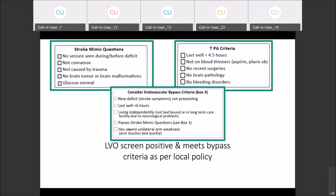Okay. And we have another question. We are currently using MEND. Would you recommend that we switch over to VAN given increased sensitivity? We have one comprehensive and one primary stroke center in our region.